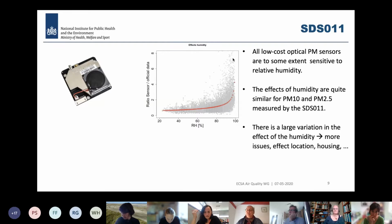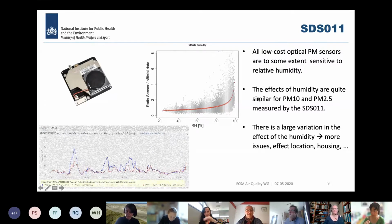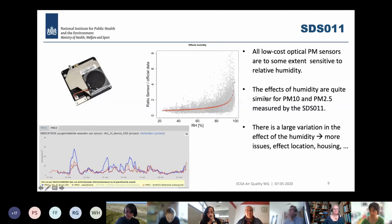So you can have situations on cold, humid mornings where all the SDSs in the country report 500 micrograms of PM, whereas in effect it's only 10 micrograms. It's just the moisture that you see. So you have to take care of that in some kind of calibration. We have developed a calibration mechanism for that, and the results are shown here for an example.